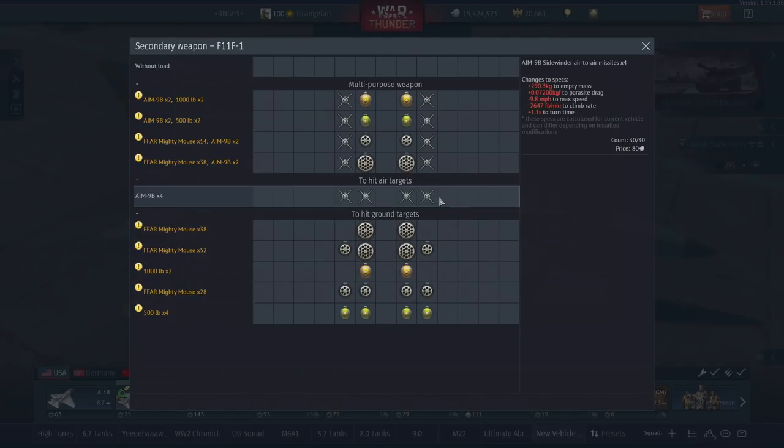Or you can have 4 AIM-9Bs by themselves, or you can mix and match and have 2 AIM-9Bs with 2 1000s, 2 500s, 2 of the smaller 7 rocket pod each, or the 20 or 19 rocket pod each. There should be a rocket tube in the center there, but there isn't. So there you go. Those are your potential loadouts.